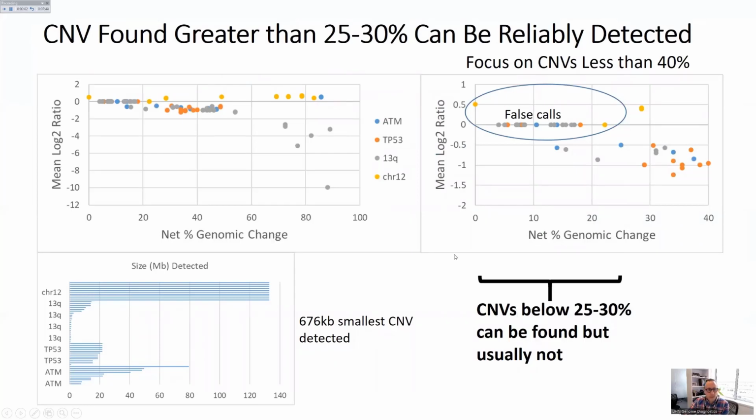So when we plot the mean log2 ratios from the NGS panel on the y-axis to the net genomic change established by the FISH cell counts at each loci for ATM, TP53, 13q, and chromosome 12, you can see that the mean log2 ratios and the net genomic change are relatively correlated. As the net genomic change gets larger, so does the mean log2 ratio.